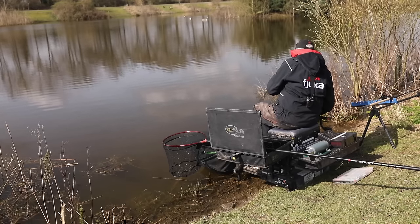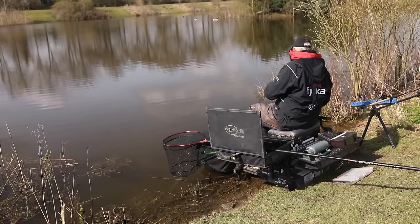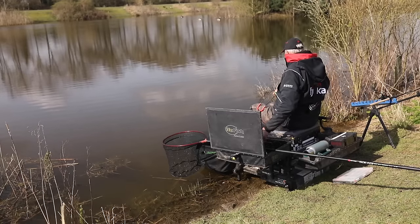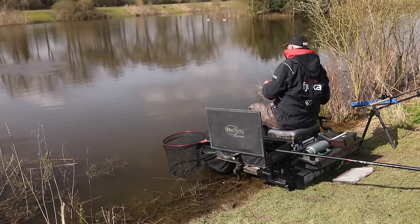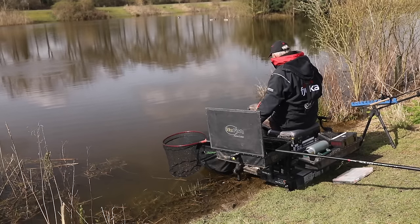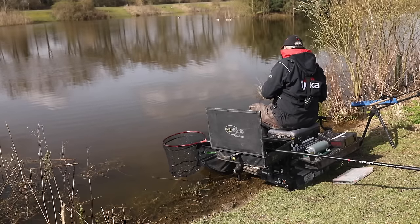Put your rod down and feed both lines. I can't stress that enough. All the time, feeding. So I'm feeding my maggots on my maggot line. But you mustn't stop feeding your pellet line because you might have to go back to that one. So all the time you're feeding.